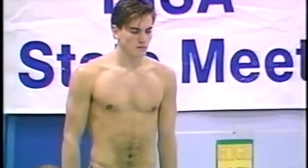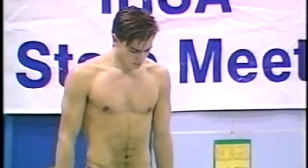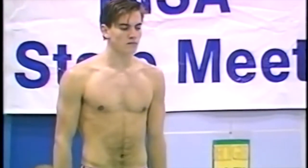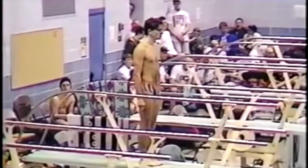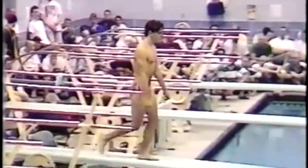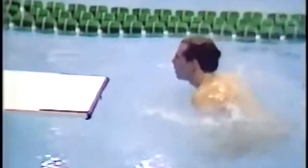Andrew Alt from right here. He's one of the local favorites, ranked 10th. This will be a forward dive, 1.3 degree of difficulty from the pike position. Very nice and controlled. He looked real nice there. To me it was a little bit of a surprise. He didn't surprise his coach, Johnny Caget, how well he did.